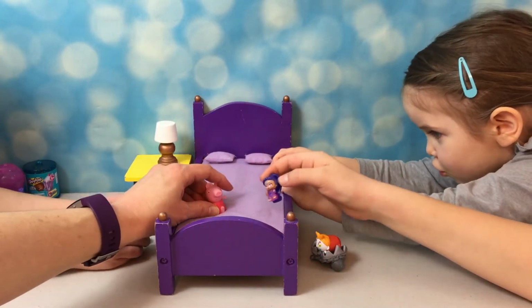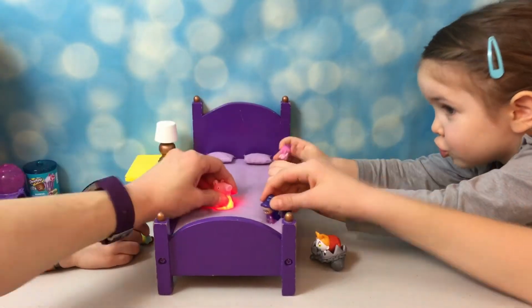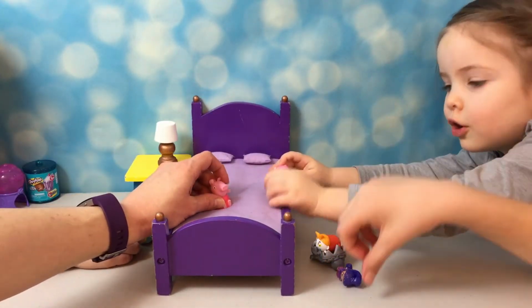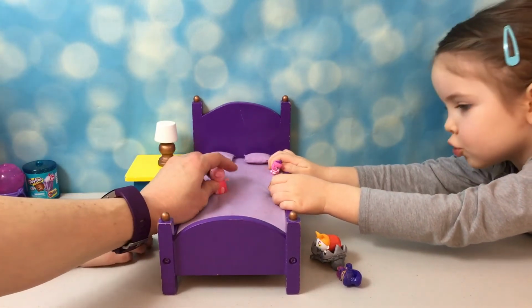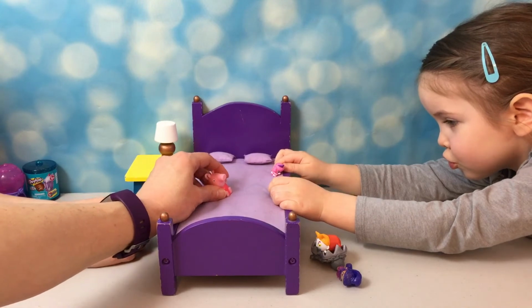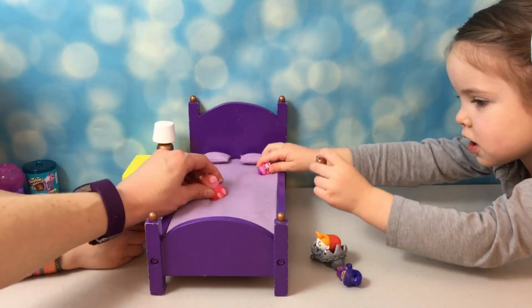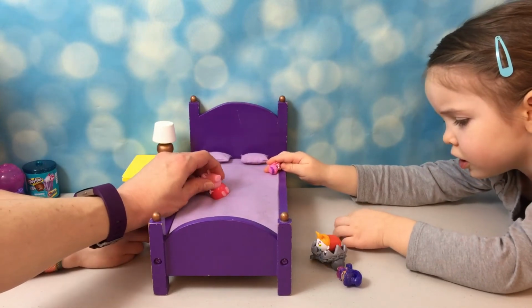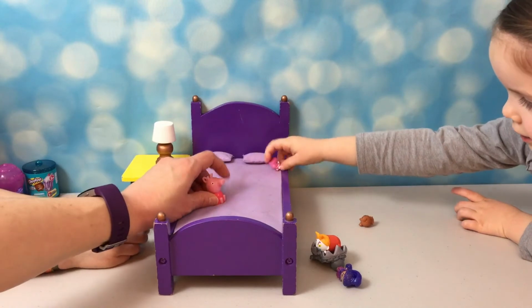So, four little surprise toys jumping on the bed. One fell off and bonked its head. Mama called the doctor and the doctor said, no more surprise toys jumping on the bed. So, three little surprise toys jumping on the bed. One fell off and bonked its head. Mama called the doctor and the doctor said, no more surprise toys jumping on the bed.